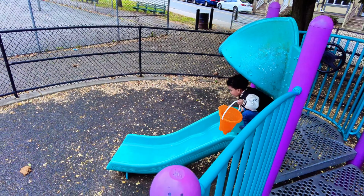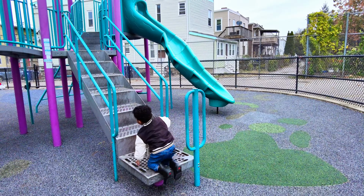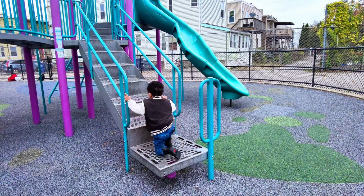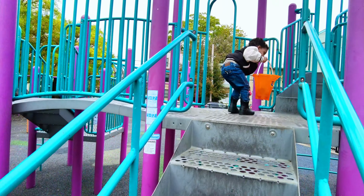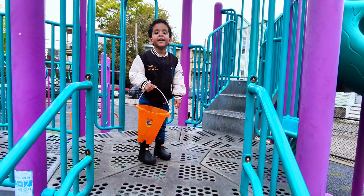A blue egg? Is that a blue egg? Yeah! Pick it up. Ooh, blue egg. Go up the stairs. I think there's more over there. I see a pink egg right there. Ooh. Let's get it. Pink egg? Where? Right here. Ooh. Whoa, a pink egg? There are two pink eggs.